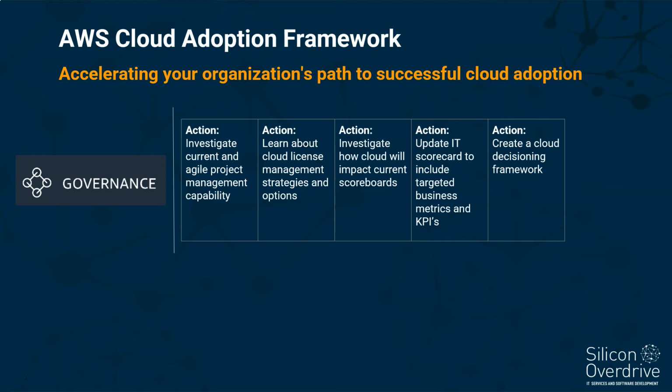Program and project management helps you manage technology projects using methodologies that take advantage of the agility and cost management benefits inherent to cloud services. Business performance measurement helps you measure the impact of the cloud on business objectives. And license management defines methods to procure, distribute, and manage the licenses needed for IT systems, services, and software.